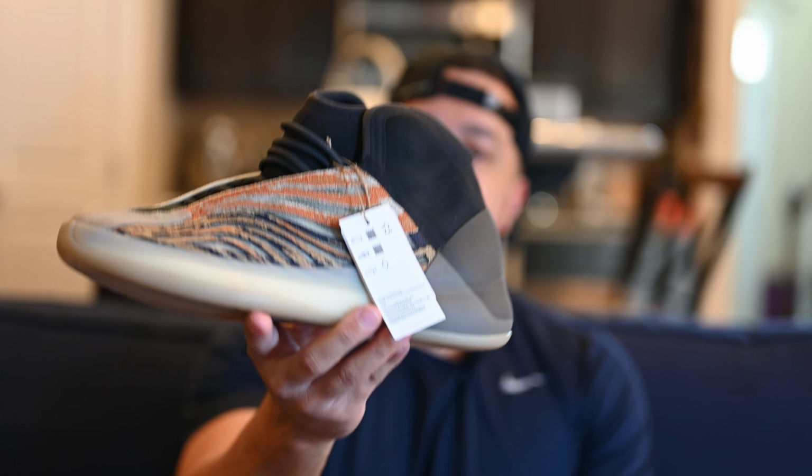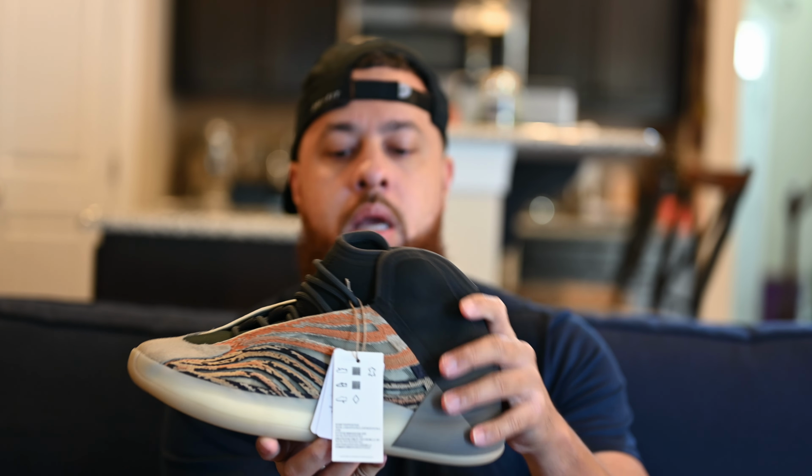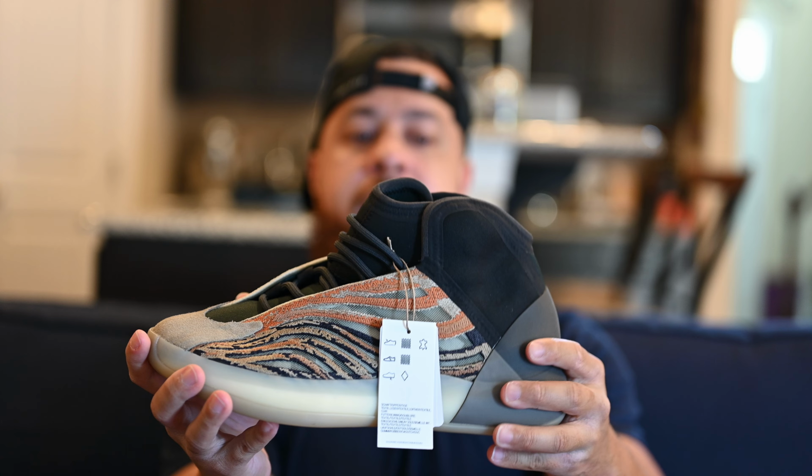Now, as far as sizing, as with all Yeezys, go a half size up. Now, I will say this, the Qntm model is a little confusing when it comes to sizing like any other Yeezy model. And I think that's because they have so many different variations of the shoe. So for this one, I have a size 9.5, which is this right here. And I also have a size 10 in the OG model Qntm. The size 10 does fit me pretty good with socks on. I have a little room, but there is a little more heel slippage than I like. But in this 9.5, it's more of a perfect fit.